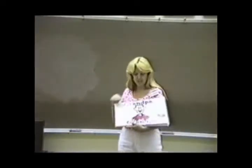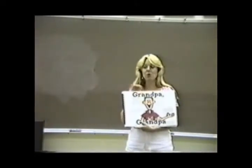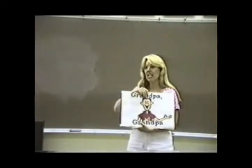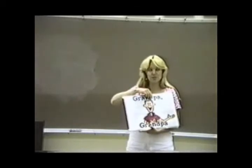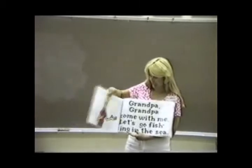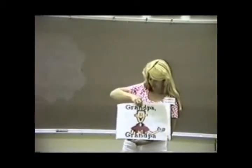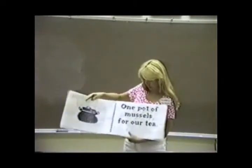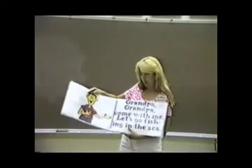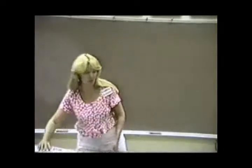Grandpa, Come With Me. This is a Wright book, a big book. With the Wright Company, you're allowed to use their text if you use your own illustrations. That's how you have children make their own big books also. Grandpa, come with me. Let's go fishing in the sea. What will we fish for? What will we catch? And it goes through one pot of mussels for our tea. And then it's Grandpa. See, there's a predictable pattern. There's a predictable refrain in most of these books.